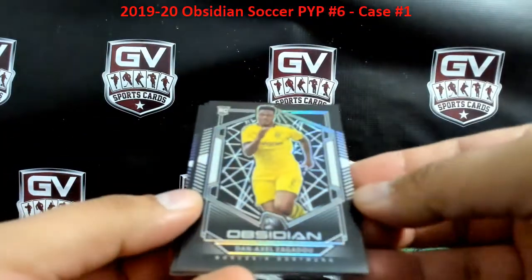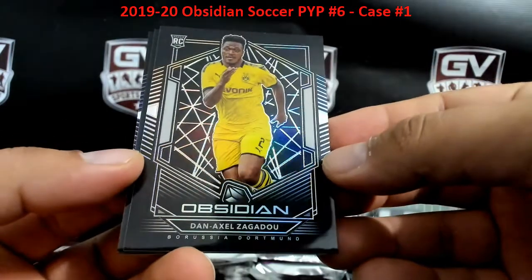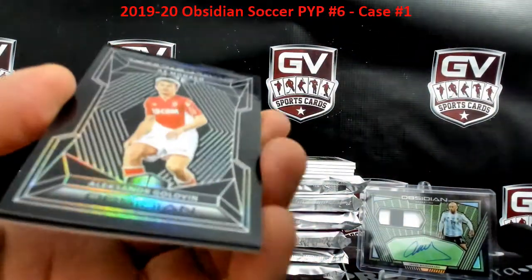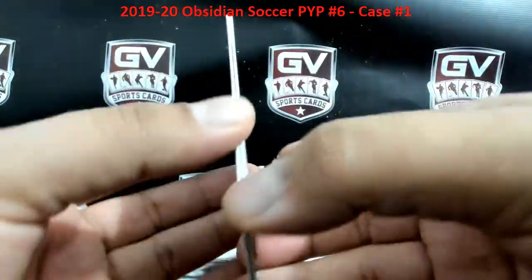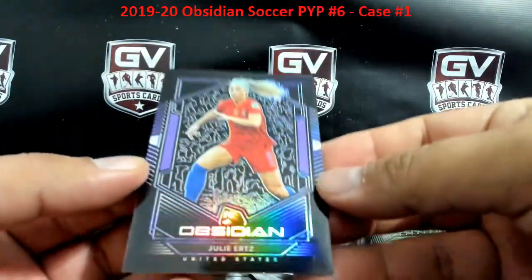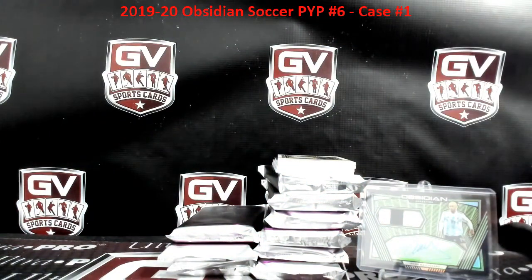Alright, first up, Dan Axel Zagadou. Second one of his. This one is not short printed. 115 to 165. For Monaco, pitch black, Alexander Golovin. 78 to 135. And Julie Ertz. Purple. 14 of 65.